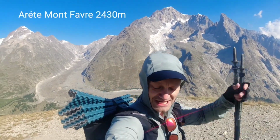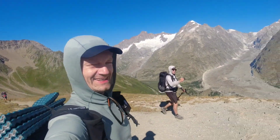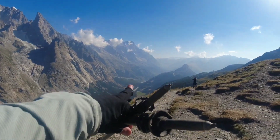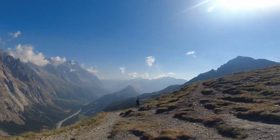Made it. Arrêté Mont Favre, 2,430 metres. Come on, mate, in the bag. That's the views down the valley. I think that's Val Ferret. Incredible.